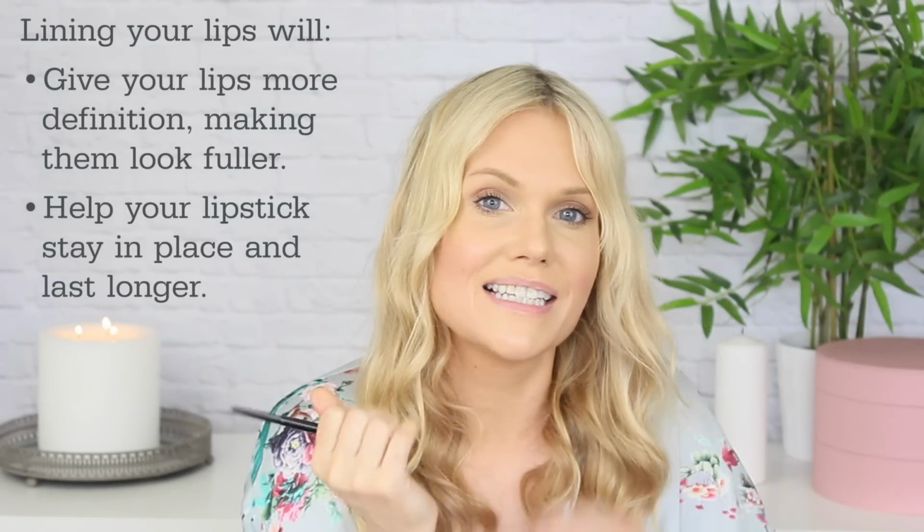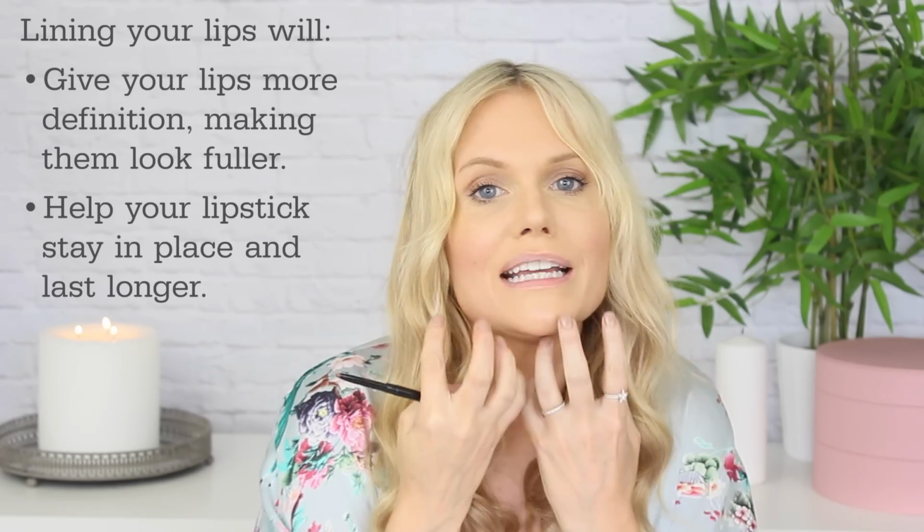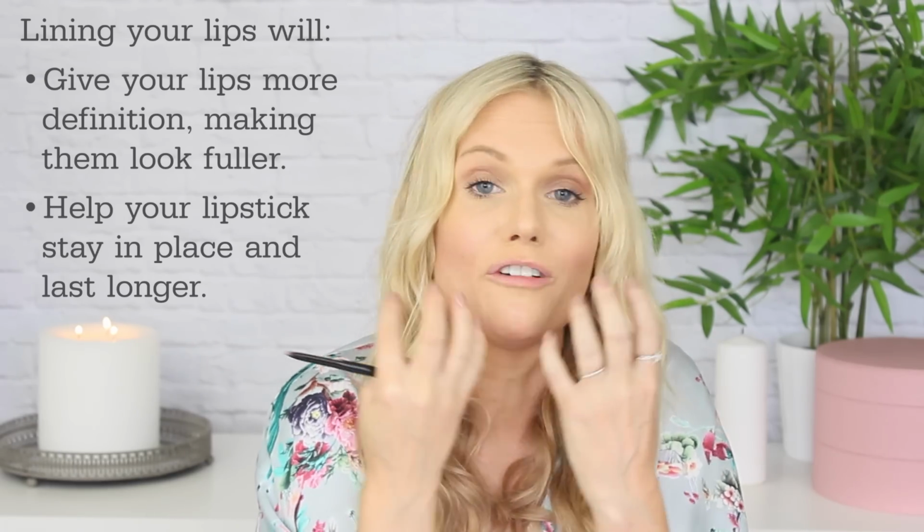So the first thing we're going to do is line our lips. This is a really key point to a nude lip, because this creates the definition to that nude lip and brings the lips forward, making the look fuller. When you line your lips, a couple of tips for you. Firstly, you want to press gently. You don't want to press too hard, because this will just give you a slimmer, more delicate lip line.